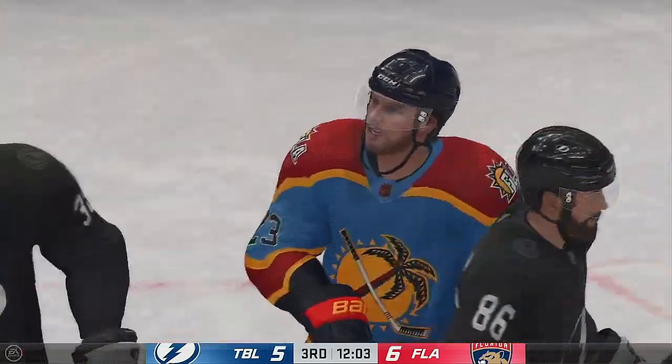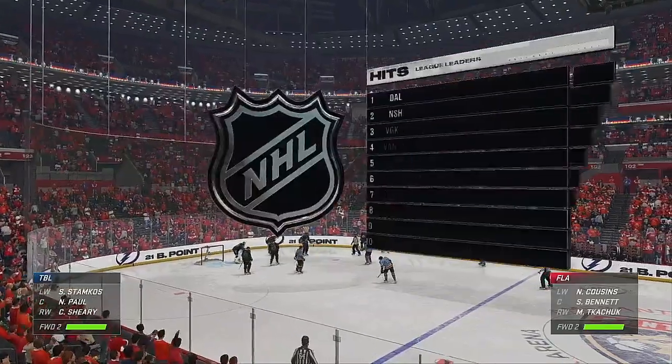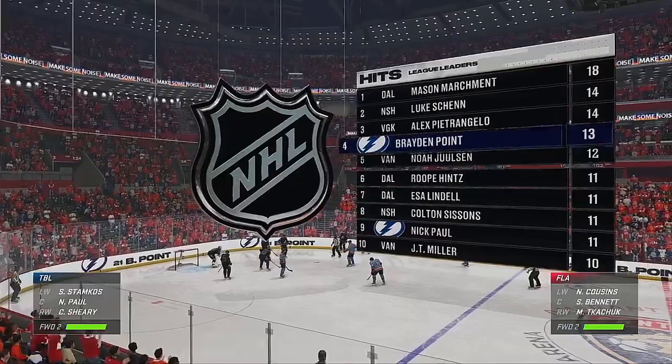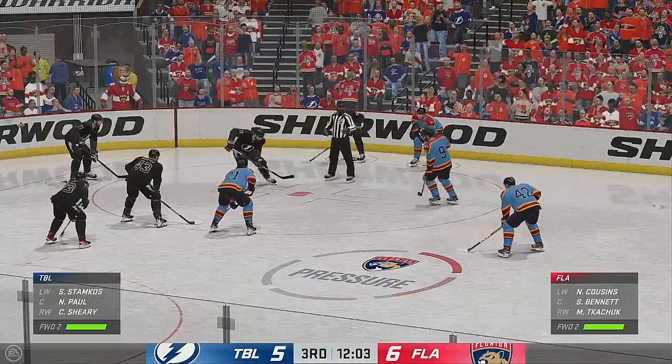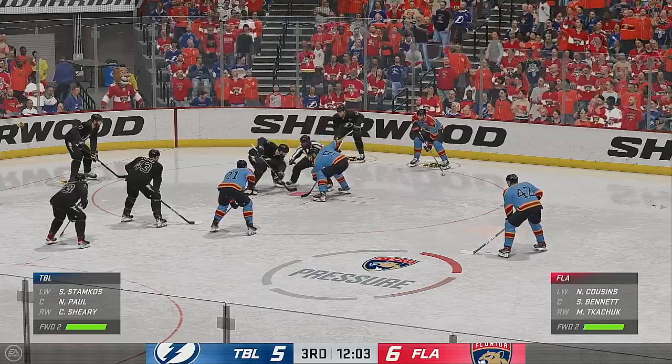Well, and this is a huge play right here. Just recognizing the tempo of the game and being able to dictate it. He's done it all night. Some last-second communication with the D as centers get ready to drop the puck.